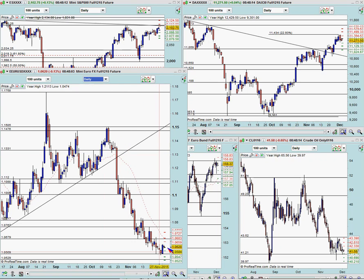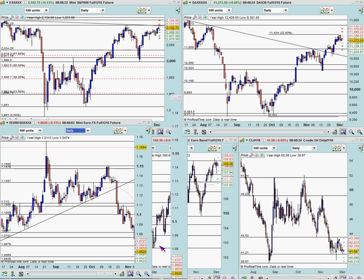If you look on the daily chart, though, we're still right at the bottom. We're still very much in the downtrend. And so certainly no technical reversals on this trend, even though yesterday's session was reasonably bullish, or certainly relatively bullish.